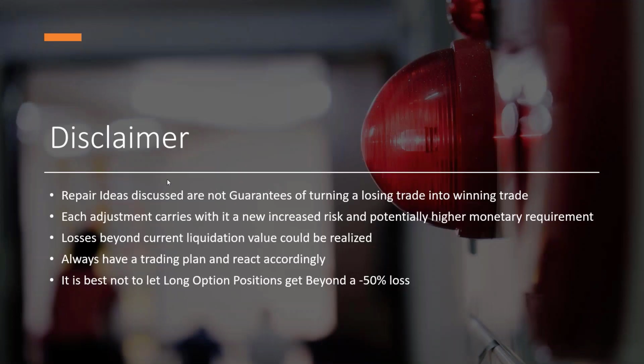And again, I just want to give a disclaimer here. Repair ideas discussed are not guarantees of turning a losing trade into a winning trade. Each adjustment carries with it a new increased risk and potentially higher monetary requirement. Losses beyond current liquidation value could be realized as many as 5 or 6 times the current liquidation loss. One example, we saw almost 10 times, almost 12 times really.